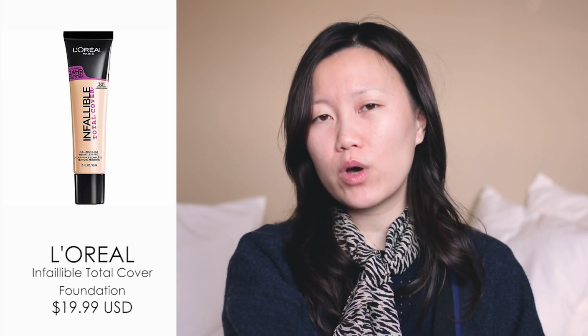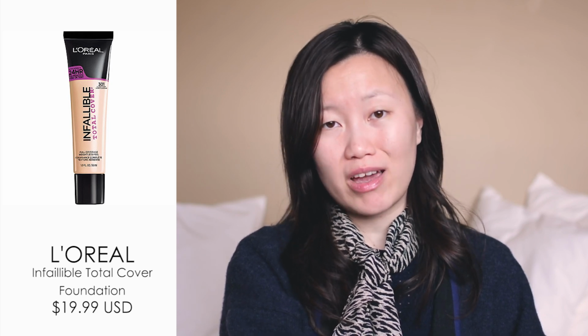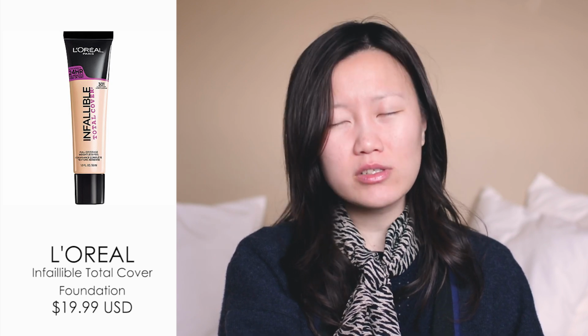Despite them having quite a few colors in the paler end of the spectrum, they just weren't a hit for me. Same thing with the Infallible Pro Matte and the Pro Glow. The shades just weren't great for me. So I'm going to pass on that. Not to mention L'Oreal, $20 Canadian for a foundation.